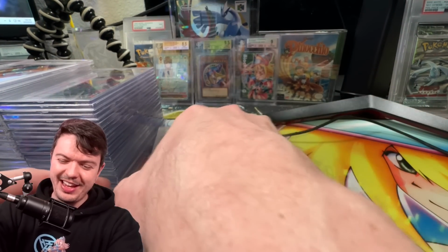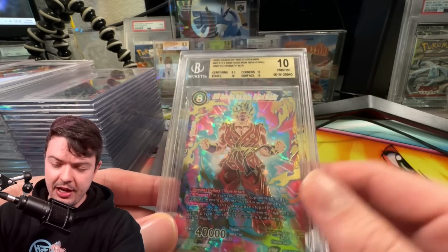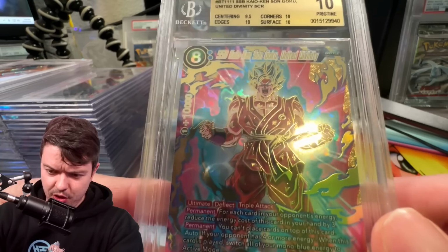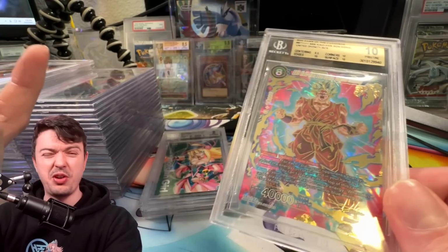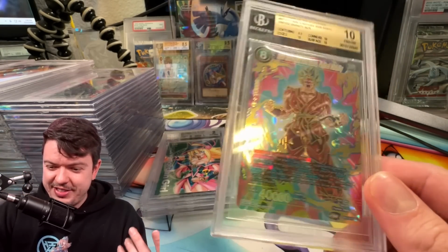Next, we got my Kaioken Goku, which came back at 10. Pop is crazy for these. Like I said, I ended up pulling this. I'm not the biggest fan of Goku, nor am I a fan of this form, so I don't really care. But hey, I pulled it, and I figured, why not?